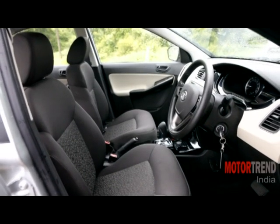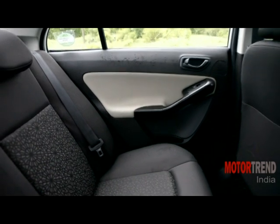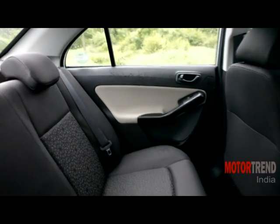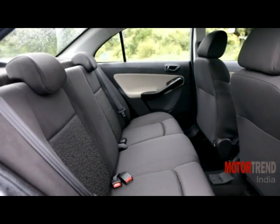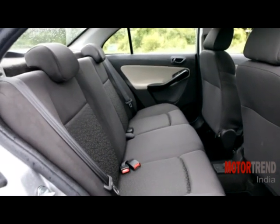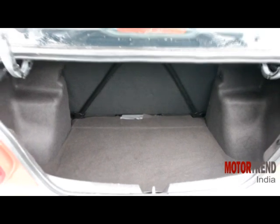While the front seats are comfy, the business end is the rear seat, which offers very good headroom and legroom. Plus, one thing we noticed is the angle of the rear seat actually makes it more comfy than the Manza, though the boot is certainly smaller than some of its rivals.